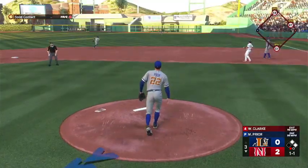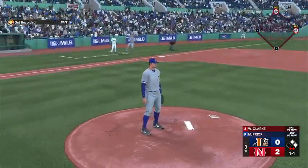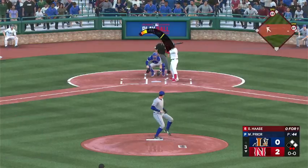Our pitch count is absurdly high. That one's hit to right field. That should be an easy out, though. 2 down. And damn near another fucking throwing error. 2 outs and runners at first and second.